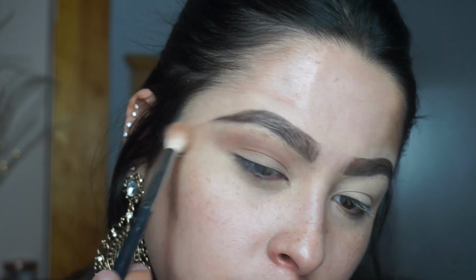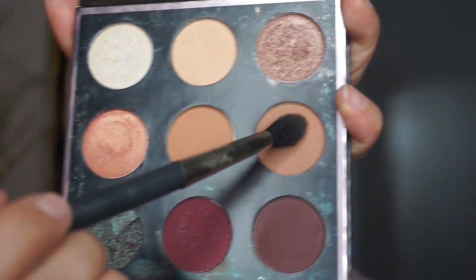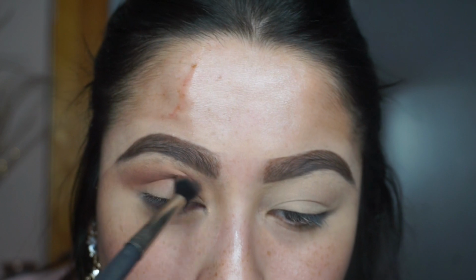Now I'm going to pick up a darker shade. This is Cosmopolitan from the same palette. I think I pronounced that wrong, but whatever. Just going to put this below the first shade, a little bit below that shade that I just put, and I'm going back and forth.